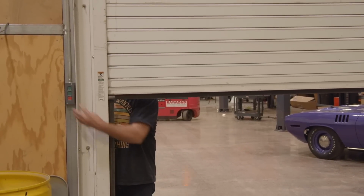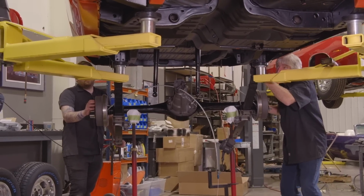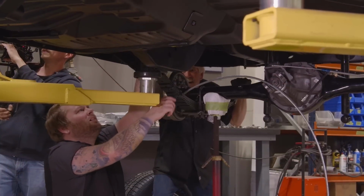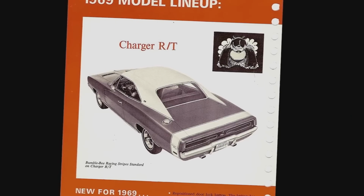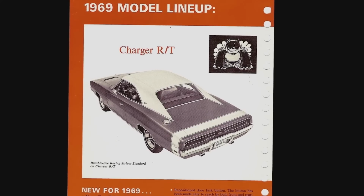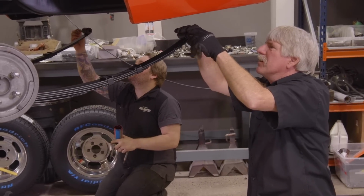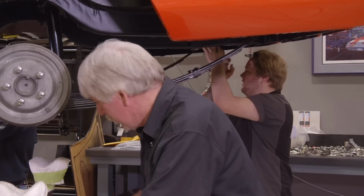Now, when you're talking about the drivetrain for a Charger Daytona, there's nothing unique about this drivetrain because it's going in an XX29 NASCAR, okay? It's the exact same drivetrain that a 69 Dodge Charger RT would have. However, that car was optioned because the Charger Daytona started life as a Charger RT, plucked off the assembly line and converted over to a Daytona.